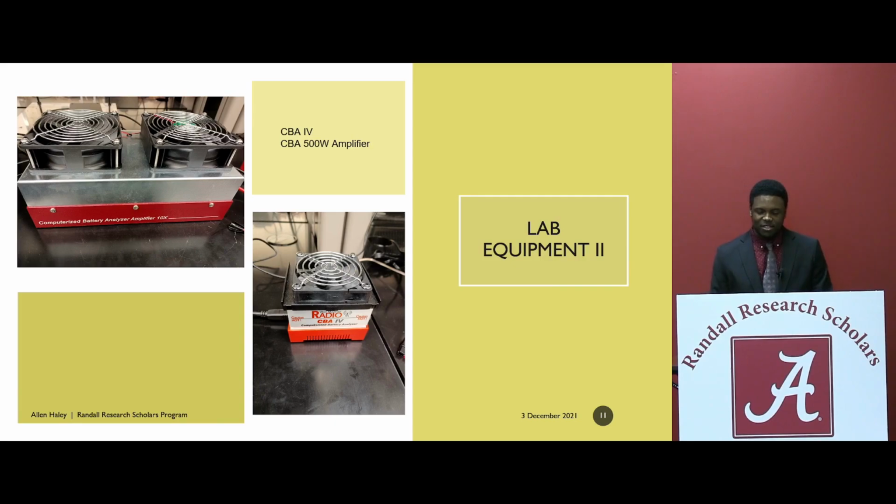This slide shows photos of the computerized battery analyzer equipment. The photo in the bottom right-hand corner shows the main CBA unit. This was responsible for reporting voltage, temperature, and current back to the computer. It was also responsible for low current discharges. The photo in the top left is the CBA 500 watt amplifier. This was responsible for discharges greater than 15 amps.